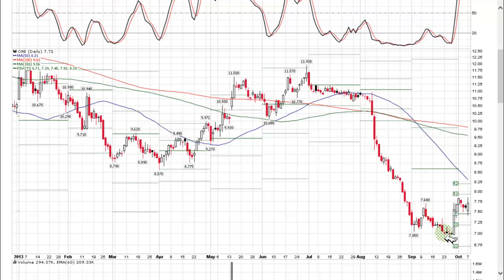And what I wait for is an undercut double bottom, meaning many times in a typical stock that's just doing a healthy pullback, it'll pull back and hold prior support, or a real healthy stock will put in a higher low and then take off, setting up a W pattern.